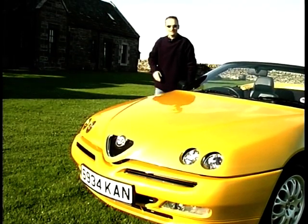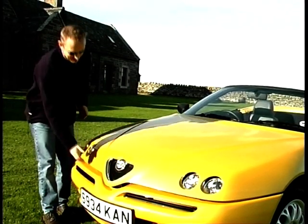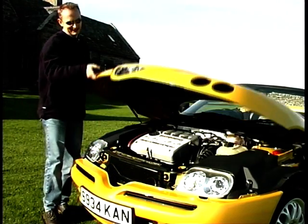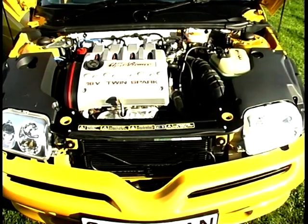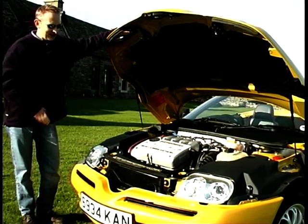The reason why you need to get the pizza in to celebrate, and why every Alfa Romeo Spider owner is celebrating, is because of what they put under the bonnet. This revised 2-litre unit has got more power, and it makes the Spider absolutely fly. It's fantastic fun.